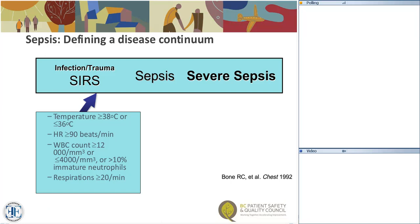So I always like to start my talks off with defining certain terms you're going to hear throughout this talk and other talks, so people don't get confused. So you're going to hear the terms SIRS, sepsis, severe sepsis, and septic shock.